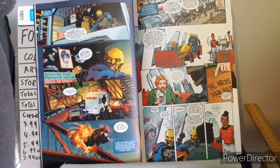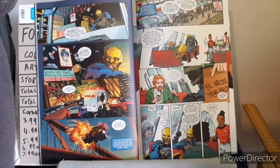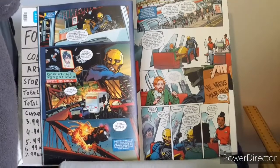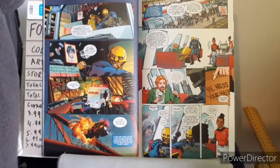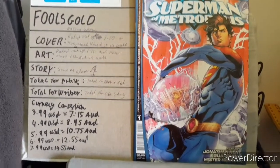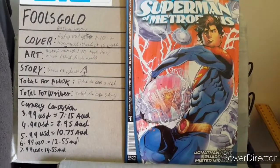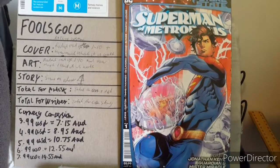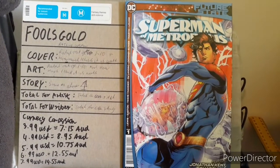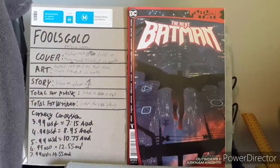So, for the art rating, I gave it a 7 out of 10, and I also thought it was worth $1.50. For the story, it too got a 7 out of 10, and I also thought it was worth $1.50. So the overall amount to which this got total-wise was $10.50 Australian, and it made up more than half of the profits in regards to what I was reading story-wise. Time to move to the next comic.